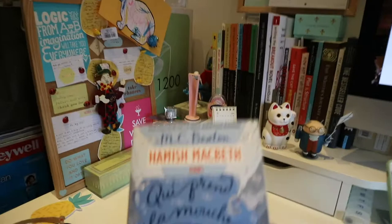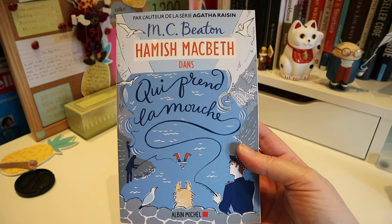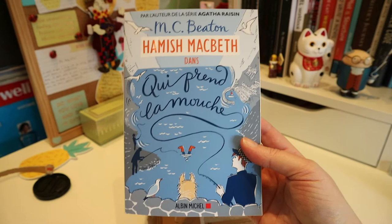It's called, so that's the cover. I saw this, and the French cover is so much cuter than the English cover. I know that's weird, buying a book in a language I don't quite understand. Well, I'm learning French. This should help me. Reading this should help me obviously get better at French.